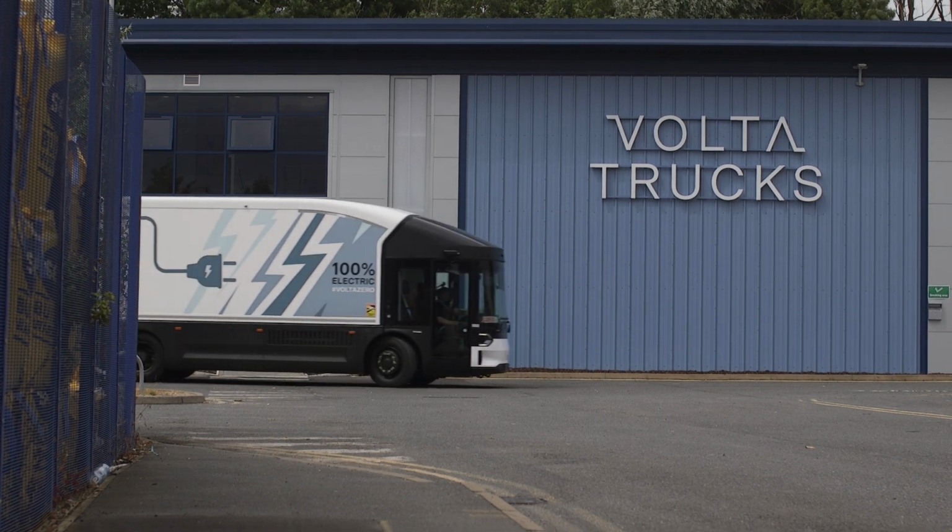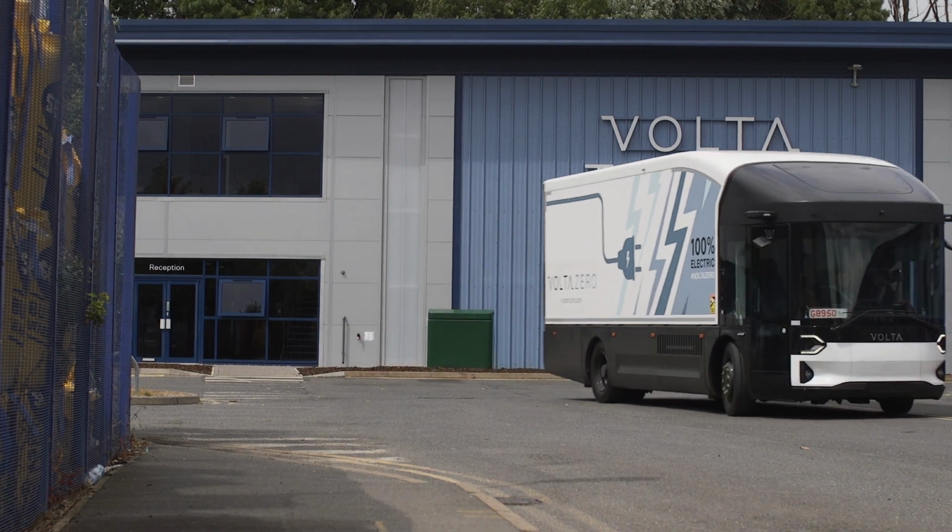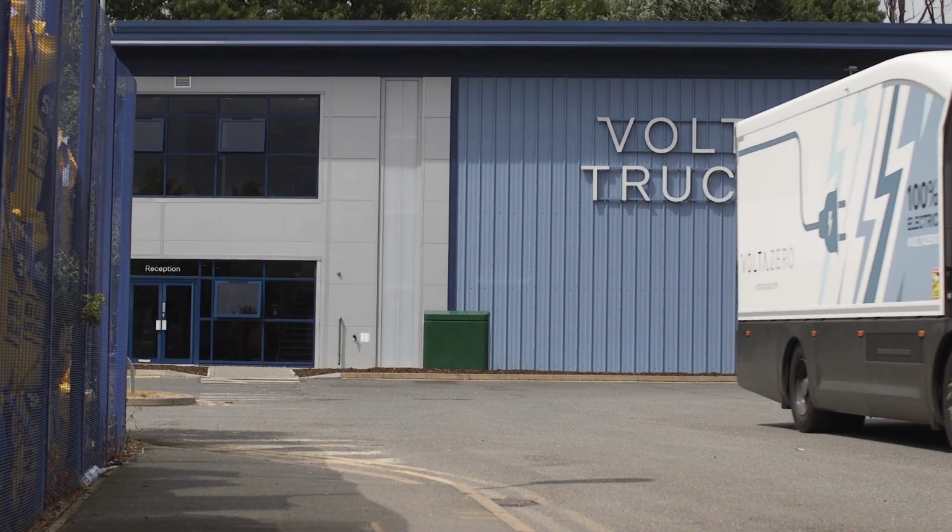I've sat in all kinds of trucks all over the world, and it's really quite stunning in terms of the ability to see everything that you need to see around you when at a junction. So I'm very impressed with the design.